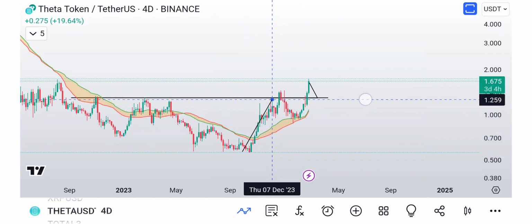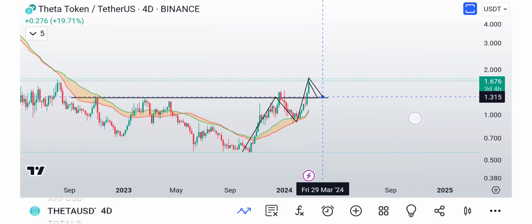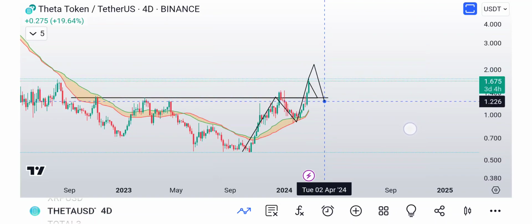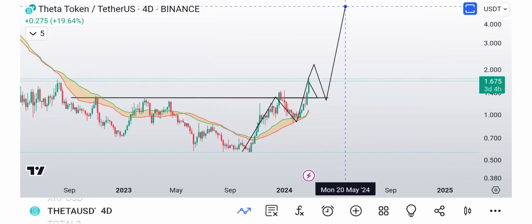So if this turns into a 1, 2, which it already is, and then we get another 1, 2, right? Or it can go a little higher and then come down for another 2, right? Maybe overlap a little bit and then go up. Man, that will be so bullish.